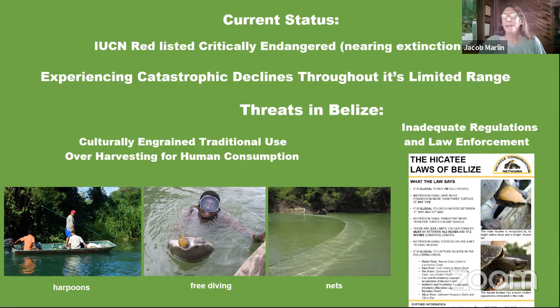It is traditionally a diet that's been used, particularly in Belize, but other countries as well. It's a highly prized meat, and so it's collected by free diving, by using nets, harpoons, a variety of ways. I'd also mention that even though the species is critically endangered in Belize, the laws do allow for sustainable harvest. There's a closed season, there's restricted areas that you cannot harvest Hickatee, but they do have laws that allow for only personal consumption. There's no commercial activities allowed, no selling or purchasing of the species.